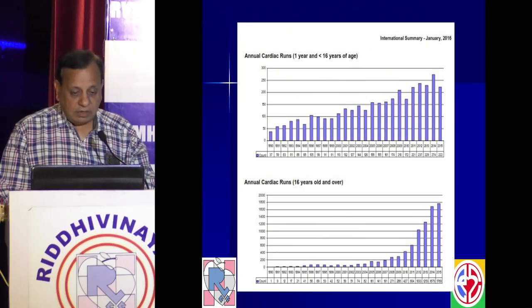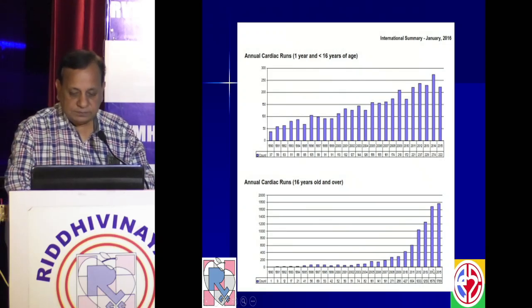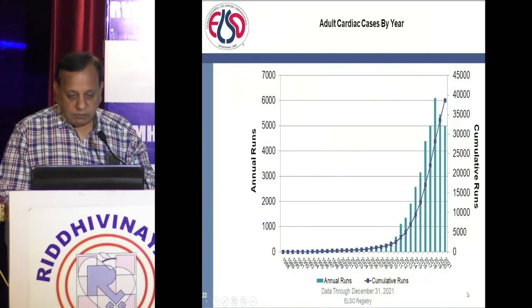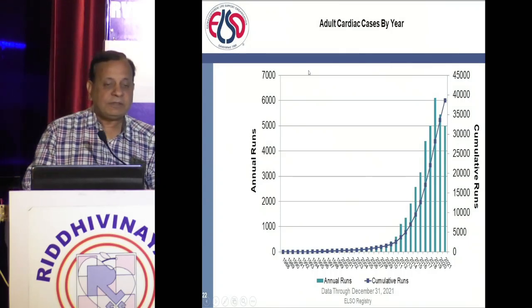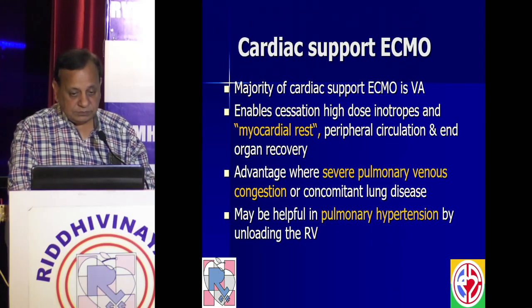As you see, the annual cardiac runs in pediatric population and adult population have dramatically increased from 2010 onwards. And then you can see from 2010 to 2021, around 6,000 annual runs of cardiac cases have been documented, and then a steep rise after 2015. So our knowledge has also increased proportionately.